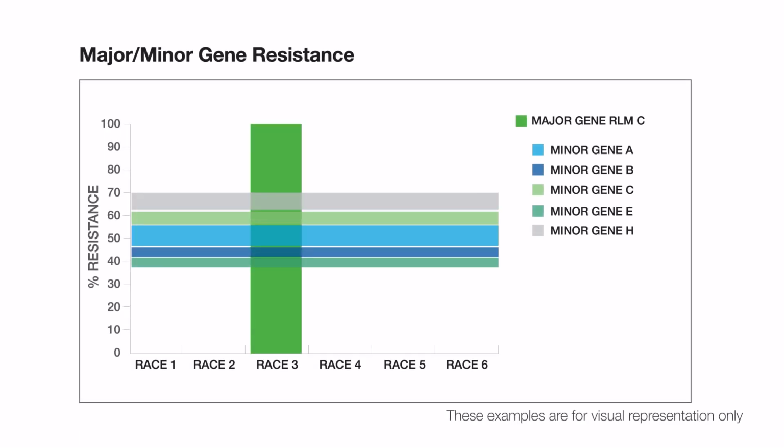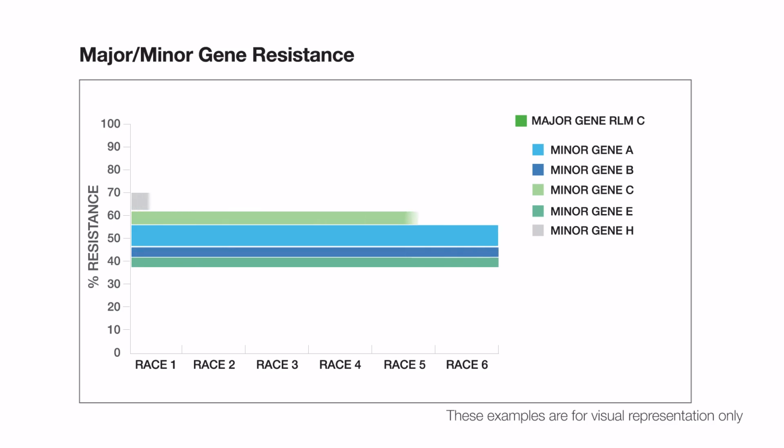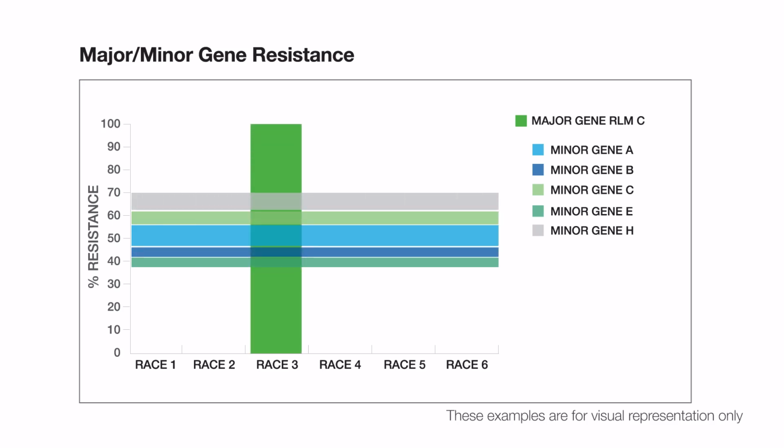This chart describes the role of major and minor gene resistance in the same hybrid. The horizontal bars describe several minor genes in the same hybrid. Each one of the minor genes contributes only a small effect to the overall resistance. Together, however, they protect the hybrid from several races, as well as increasing resistance in the overall disease protection. Combining both major gene resistance and minor gene resistance helps to increase protection against disease.